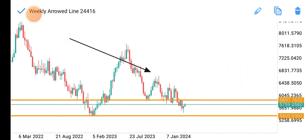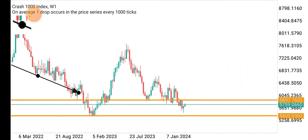After marking out that key level, I can't find any other key level that is close to the current price. This is the current price. The next key level is somewhere around here, and it's too far from the current price, so we are not interested in that. So we have to go down to the daily time frame.